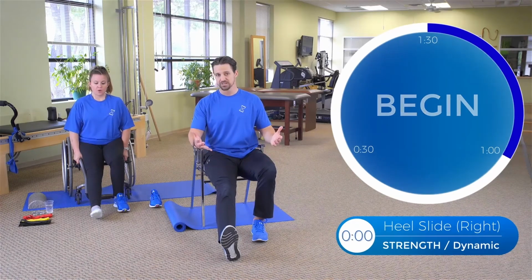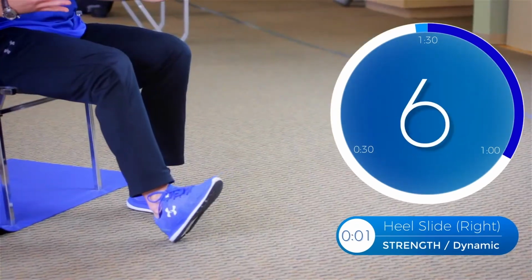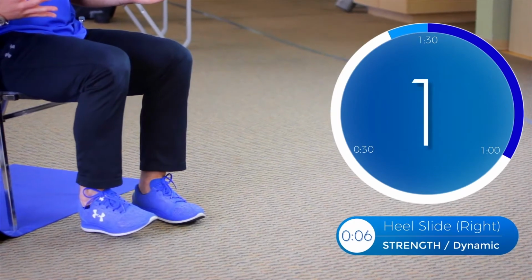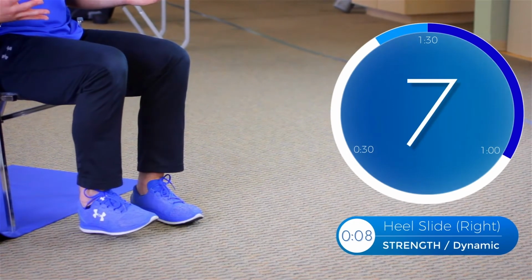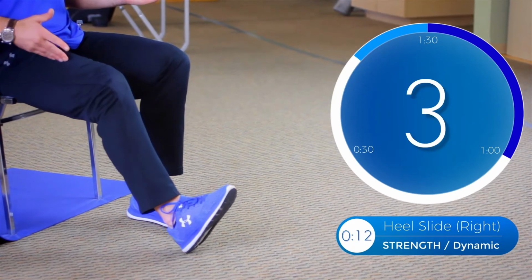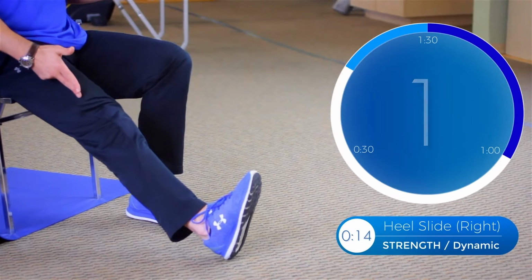Let's initiate movement. Slowly coming in, bending the knee, 4 seconds, 3 seconds. Heel comes to that chair, 1. Now transition, head back out. Now we're working the thigh. Try to keep it as smooth as possible as you extend. 2, full extension and pause, straight leg.